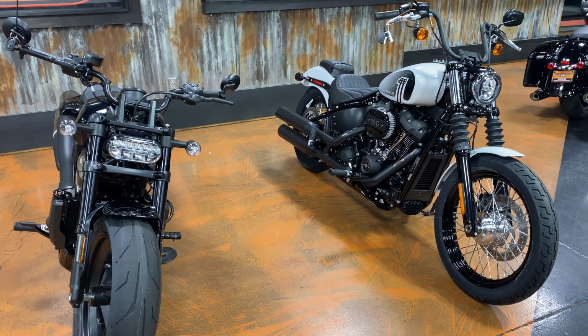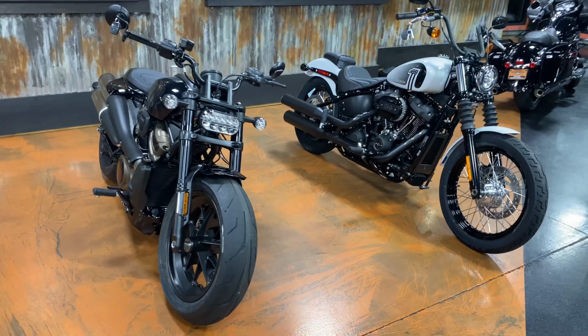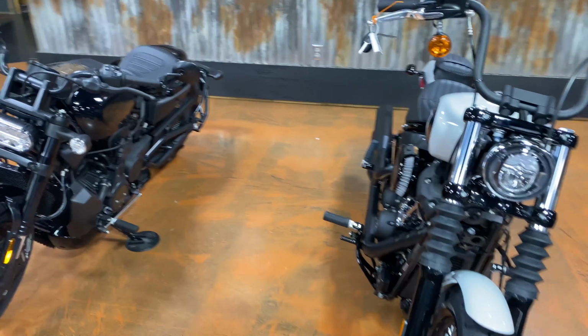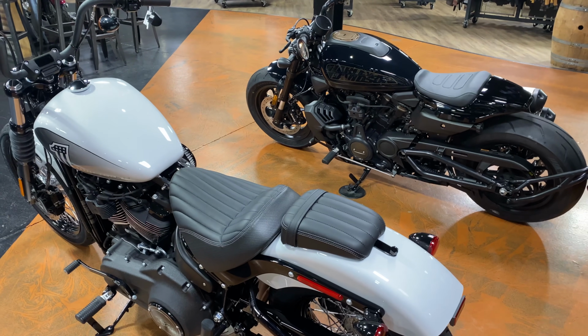But I can see people being torn between these two, and that's why I chose to put these two against one another. Same money, kind of the same demographic looking at these two bikes. So I thought that this would be a good comparison to do. Kind of break down, point out a few things that may help you with your decision.